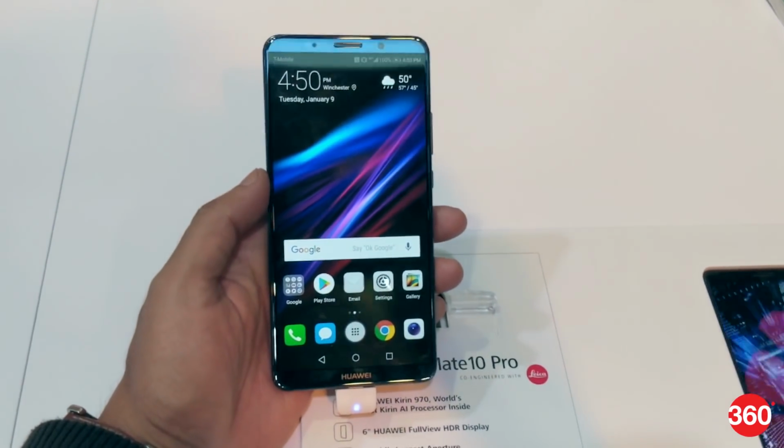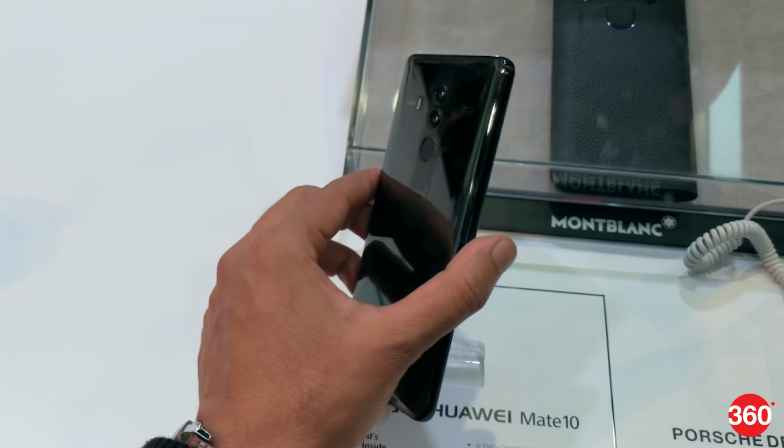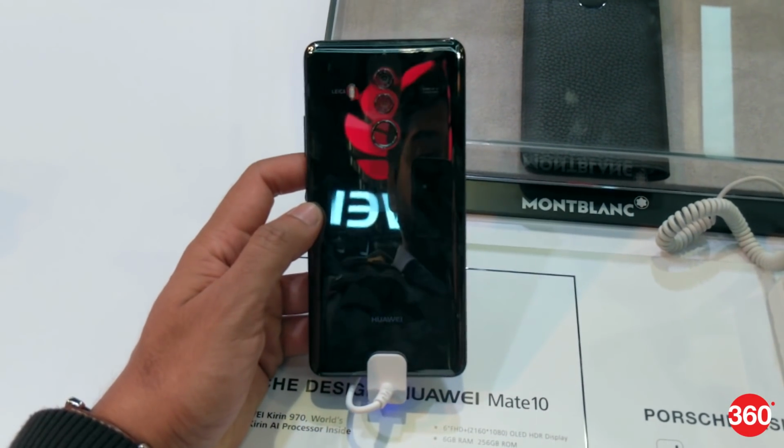The Huawei Mate 10 Pro and Porsche Design Huawei Mate 10 were unveiled last October, but on the CES show floor, we got some hands-on time with both devices.